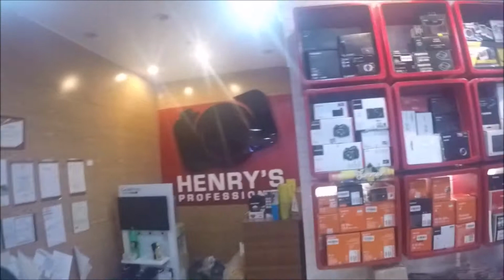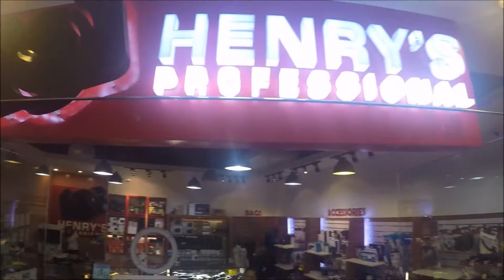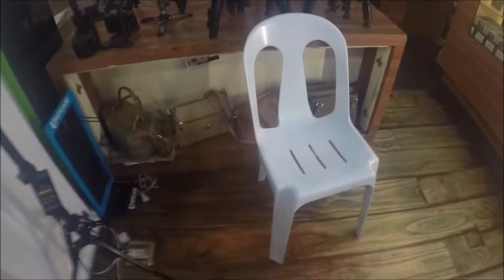And let's see. Karen, give me water, please. Components, lenses. They sell GoPro. Here's the front logo, Henry's Professional. They have a GoPro 5. Look at this. Yeah. GoPro 5. And GoPro accessories, batteries, and they sell purses too. No, wait a minute. These are the purses of the employee. That's their purses. So they don't sell purses.